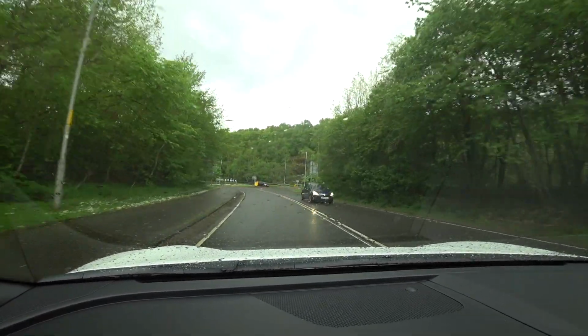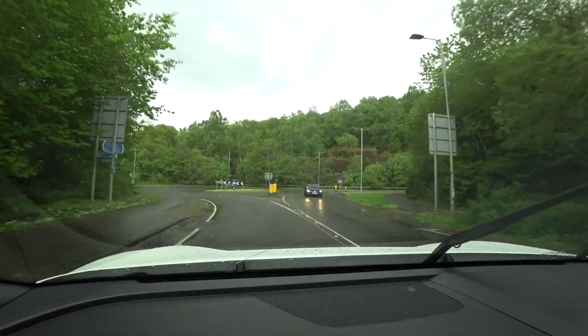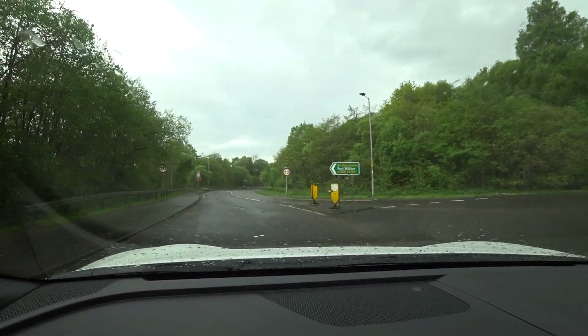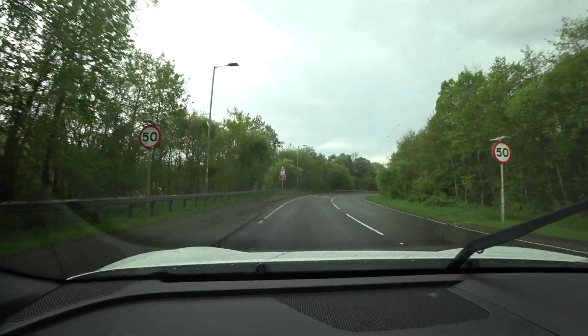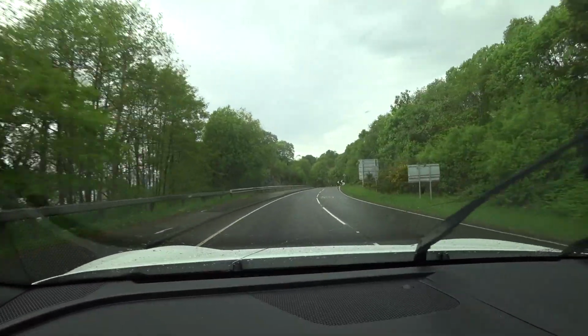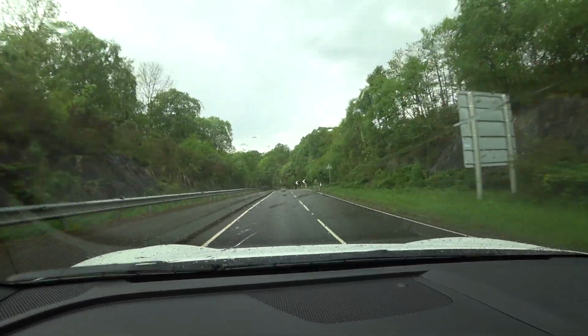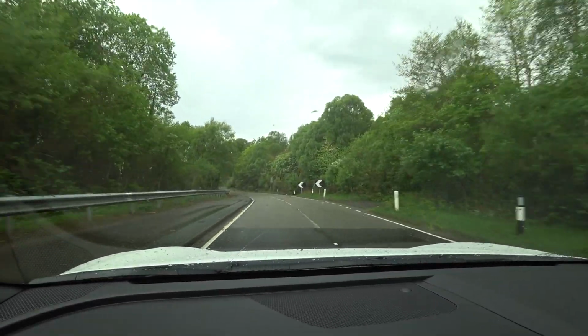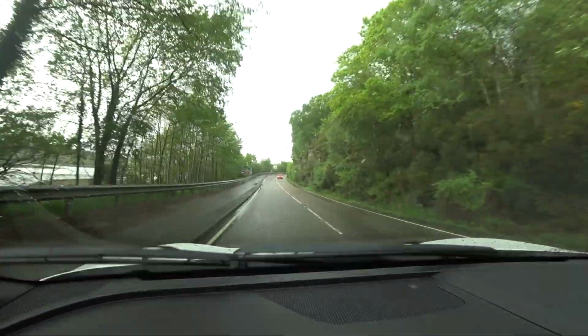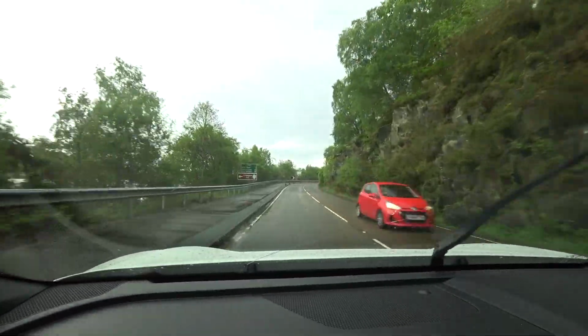gallon, at the current price of £1.80 a litre, which is £8.22 a gallon, that would be £23.49 for 100 miles, compared to the £7.10 in the EV. So solo, the EV is doing the 100 miles for about a third of the cost of diesel.